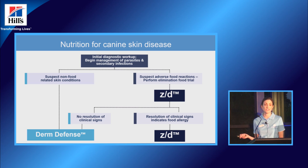And I'm sure there's lots of dermatologists around this evening and you can have a chat to them and see what they think. If it hasn't responded, or you're really pretty sure that it is atopic dermatitis, then Derm Defense is the diet you would choose for these patients. And as I mentioned, and as Danny mentioned, it's not just your atopic dermatitis dogs that could benefit. Dogs that have flea allergy or are recovering from multiple other skin conditions could also benefit.